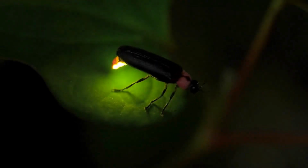But what is the secret behind their mesmerizing light show? How do these tiny creatures create such a brilliant display? The answer lies in a fascinating chemical reaction that takes place within their abdomens, a process that is both intricate and beautiful. Fireflies contain a special light-producing molecule called luciferin. This molecule is the key to their bioluminescence.